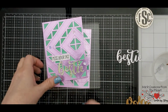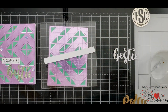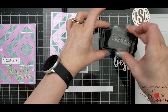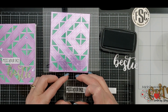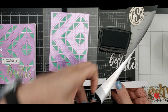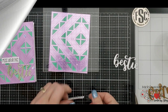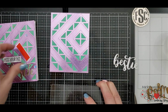I'm going to need the sentiment, Miss Your Face, so let me get a little piece of scrap. Ta-da! Okay, and this is where I'm going to use the Versafine Clair Nocturne. Stamp it out and center it so that all I have to do is chop it down. Perfect. I'll cut this down. All right, so we've got the Miss Your Face, we've got the Bestie. So let's get the Bestie down.